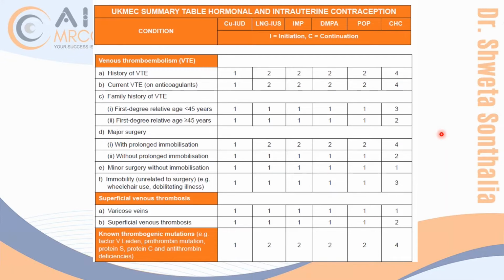The third is this. The fourth one where it is category 4 is mutation. And the fifth one is thrombophilia, isn't it?